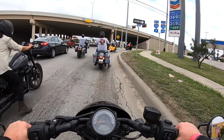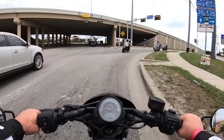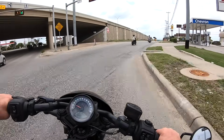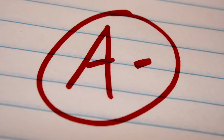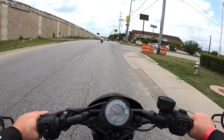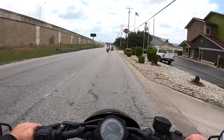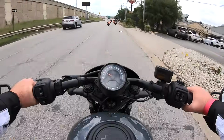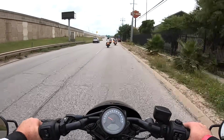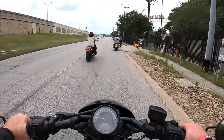All right, folks, we're on the home stretch here. So overall grade on this bike, I'm going to give it an A-. I'm super impressed with the power. I'm super impressed with the handling. I love these 3 different riding modes. I love the fact that it's got traction control and ABS standard on it. It's a great looking bike, and in this gunship gray, just beautiful.